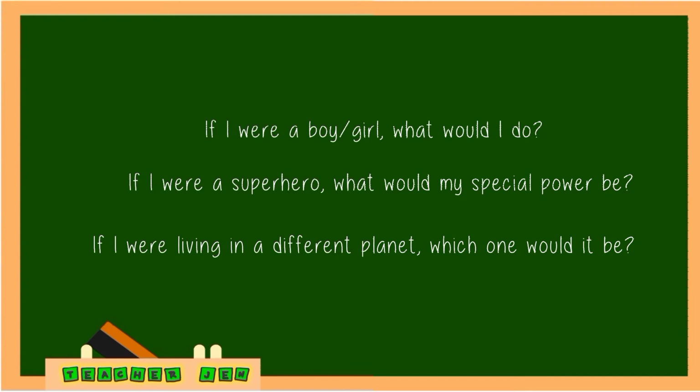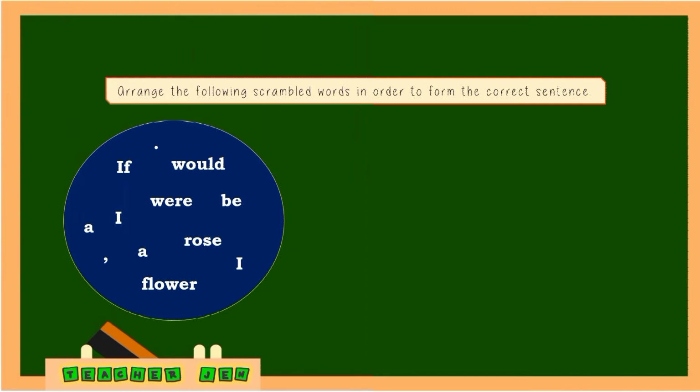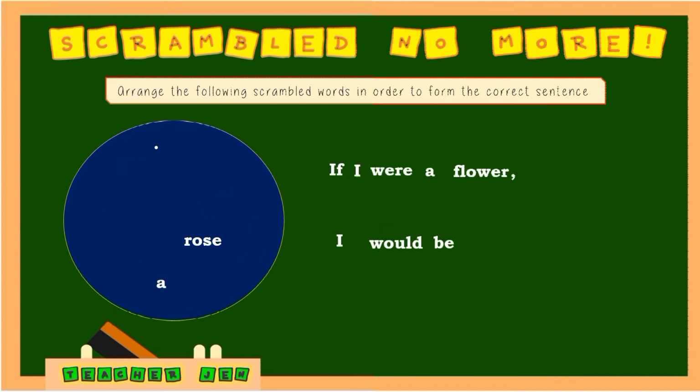And with that, let me lead you to our next topic with conditional by doing this activity. Scrambled no more. Arrange the following scrambled words in order to form the correct sentence. Do you now have the idea? Let's reveal the answer. If I were a flower, I would be a rose. Did you get the correct answer?